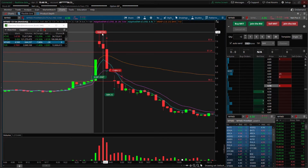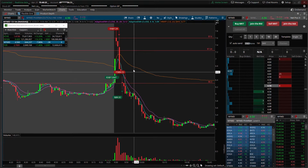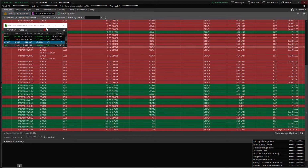I lost most of it up here. This is where I lost most of the money yesterday. I was basically down $30, a little over 3% of my account at that time. I did lose. You can see all my trades.